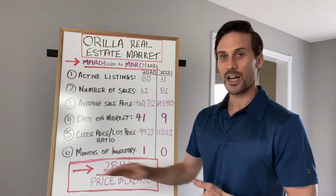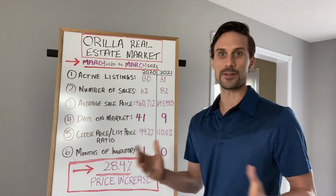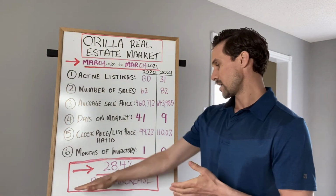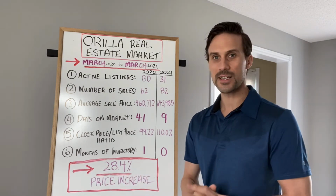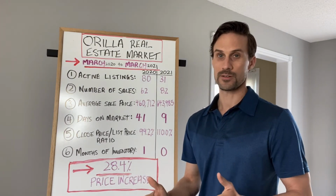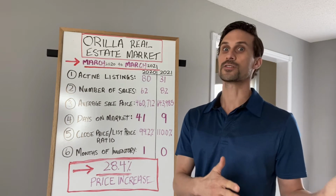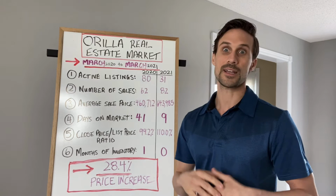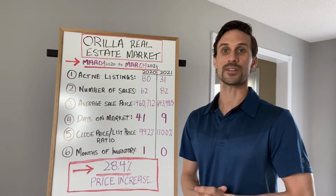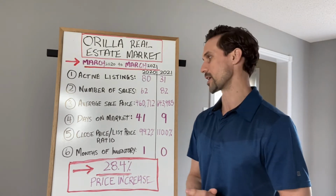Now, what kind of an increase is that if you take that in a percentage? So you're looking at a 28.4% price increase year over year. So if you purchased last year, your house is worth approximately 28.4% more money this year, which is a substantial increase here in Orillia.